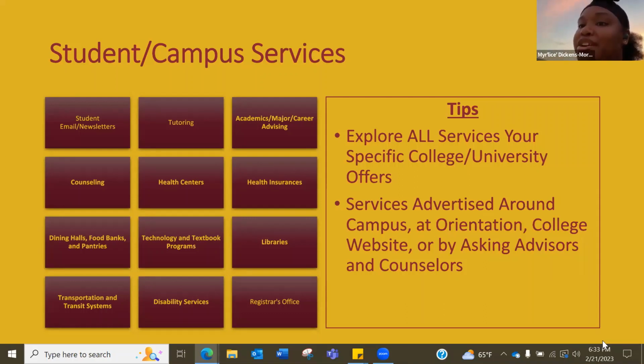Academic, major, and career advising. So as somebody who works in the Career Center on campus, academic, major, and career advising is just something that is so important to me. So for your academic advisors, keep in touch with your academic advisors. These are the people you're going to want to go to when it comes to organizing your classes for the semester, registering for classes for the semester.